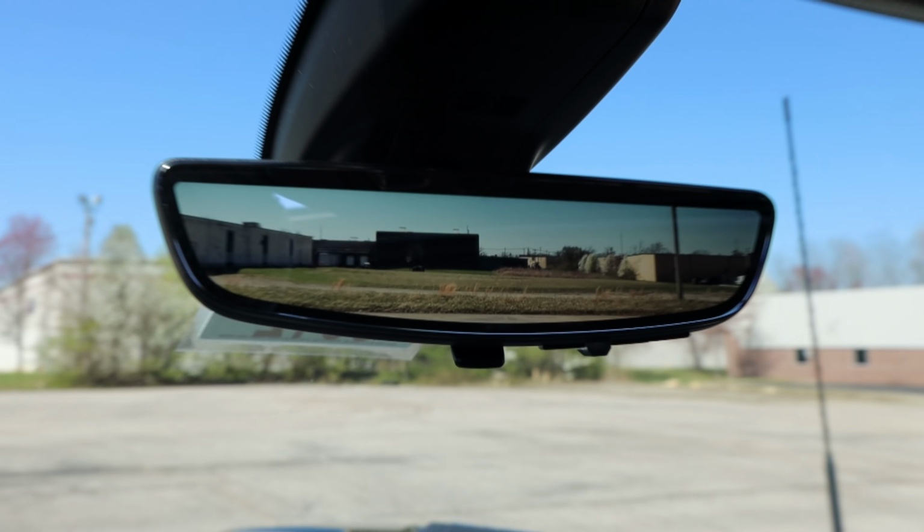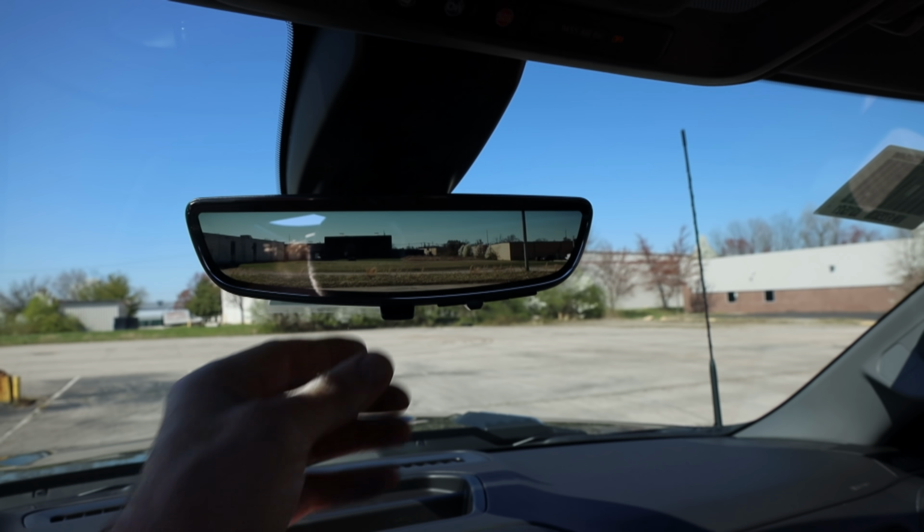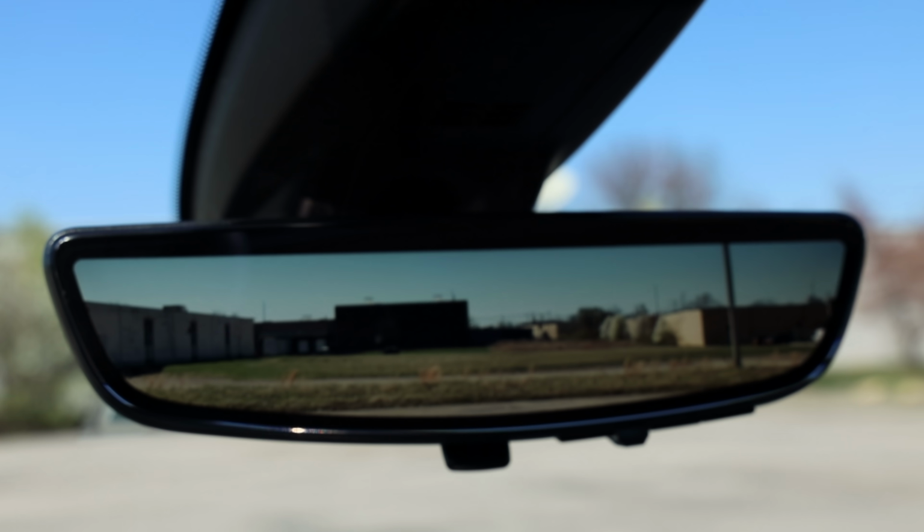And the really cool thing that we have on our cars nowadays is that digital rear view mirror. See how awesome that is? But yes, so that is really cool there.